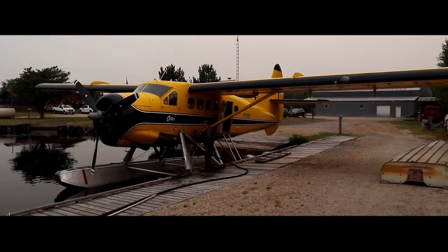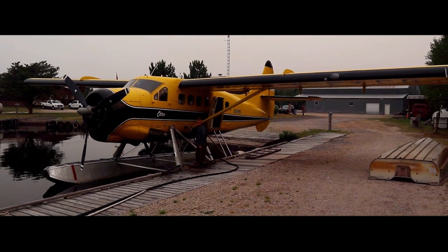On this episode of Cache Canada, we're going to be going after one of the hardest to get to virtuals in Ontario. On that plane. So this Otter was built in 1953.